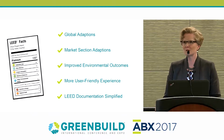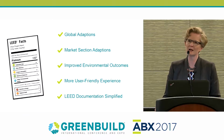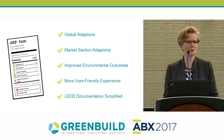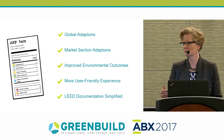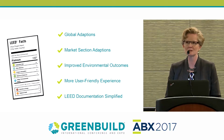One of the points that we wanted to talk about a little bit here is the user experience, and we'd actually like some feedback on that. There was a huge effort in the development of V4 and in the forms for V4 to try and cut back on what you might call LEED-specific documentation that wasn't going to be standard documentation for a design and construction project or in your operations and maintenance.